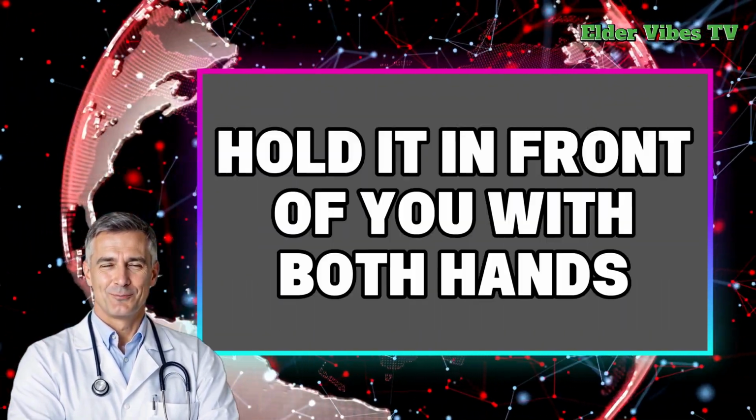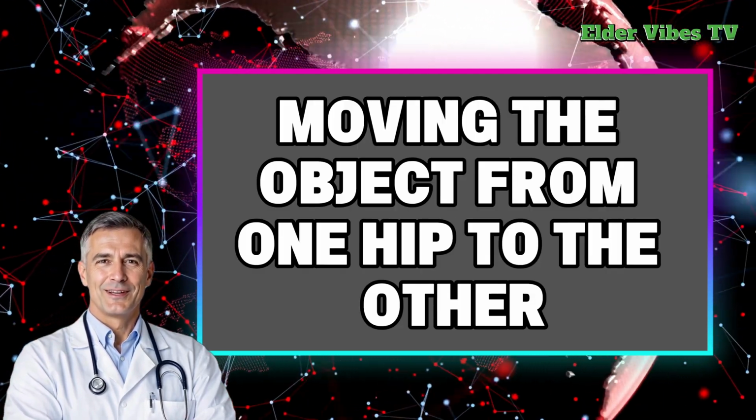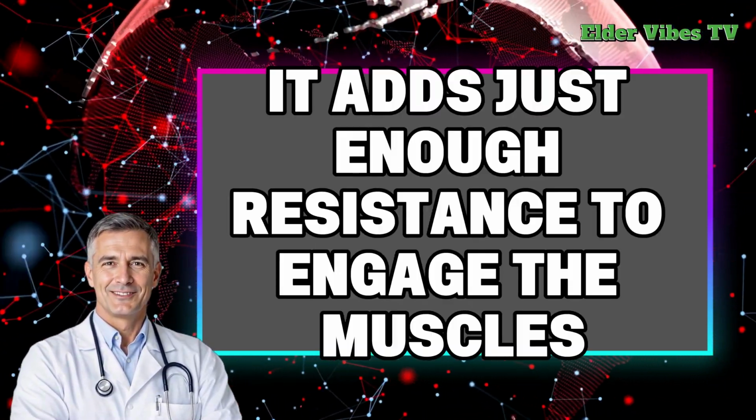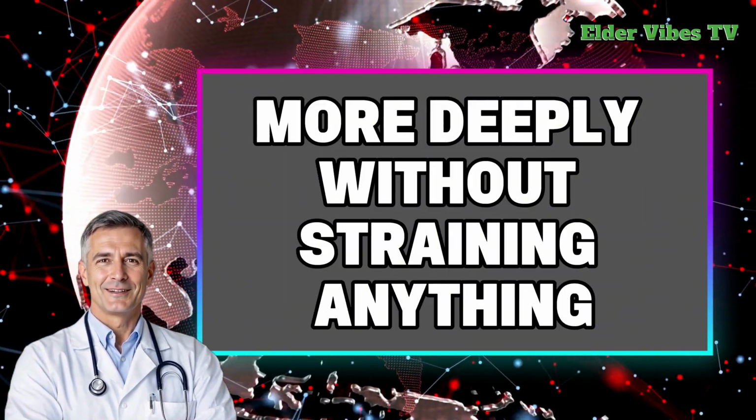Hold it in front of you with both hands and twist side to side, moving the object from one hip to the other. It adds just enough resistance to engage the muscles more deeply without straining anything.